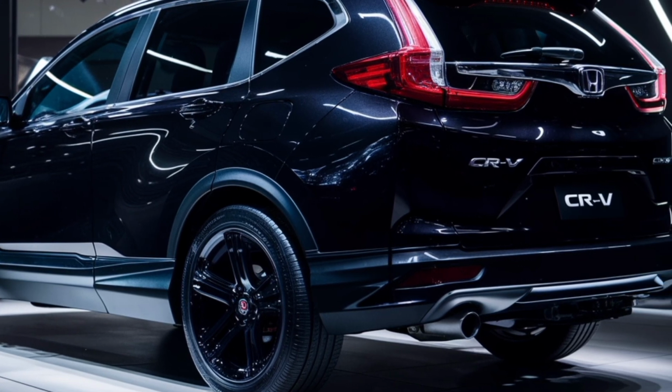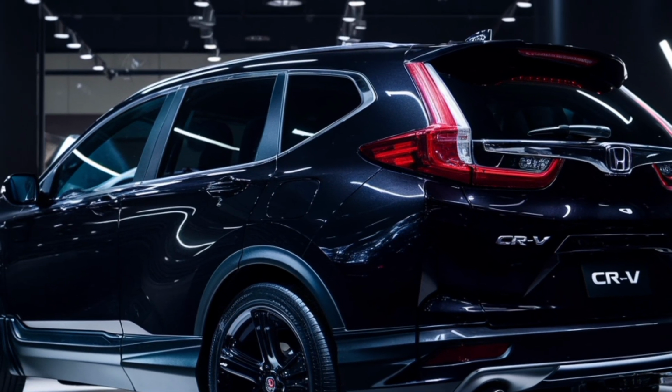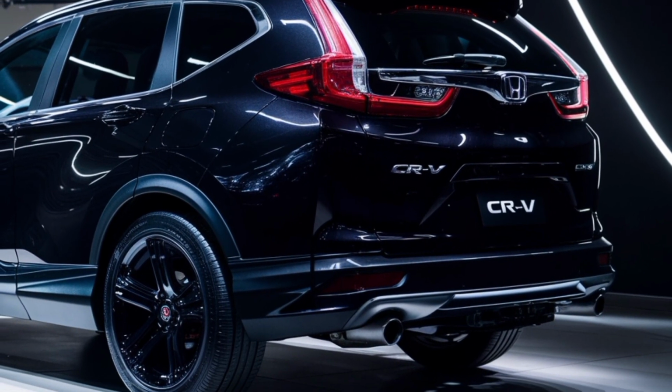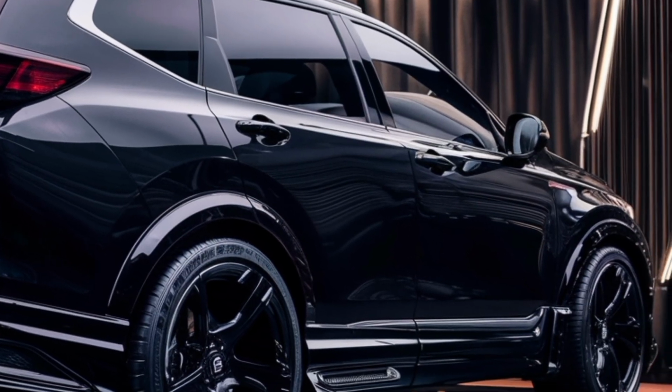The 2025 Honda CR-V combines Honda's legendary engineering with modern sophistication. It's reliable, powerful, and ready to take on whatever you throw at it. If you're looking for an SUV that checks every box, this might just be the one.